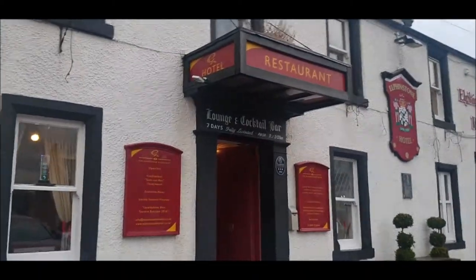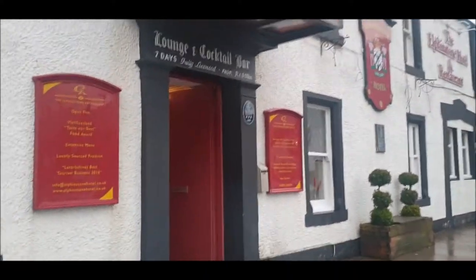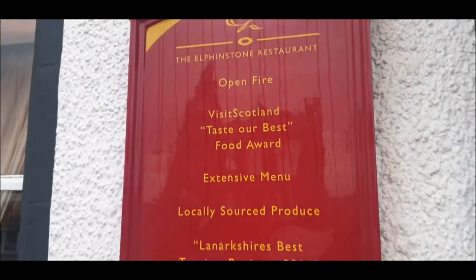So this area is the hotel, it goes round at the back. And then the bar's at that side. So, yeah, we had a really, really lovely stay. As you can see, it's just won lots and lots of awards.